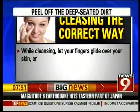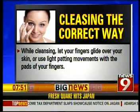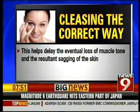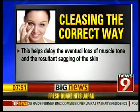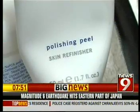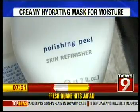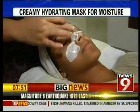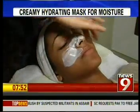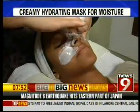While cleansing, let your fingers glide over your skin or use light patting movements with the pads of your fingers. This helps delay the eventual loss of muscle tone and the resultant sagging of the skin. And then comes the polishing peel, which acts as a skin refresher. This absorbs the excess deep-seated dirt but doesn't absorb the oil, adding to the moisture in your skin. This polishing mask is supposed to be left for 20 minutes for absorption.